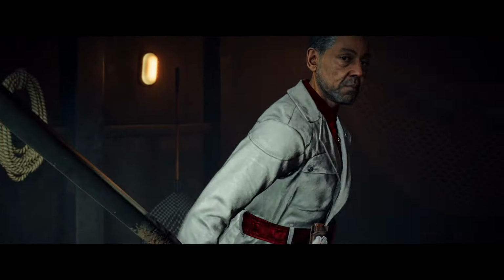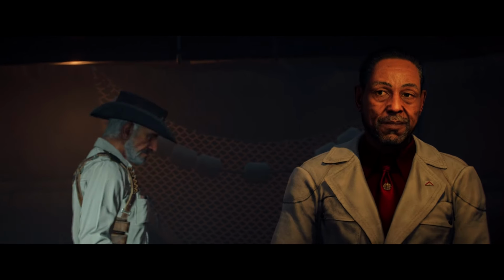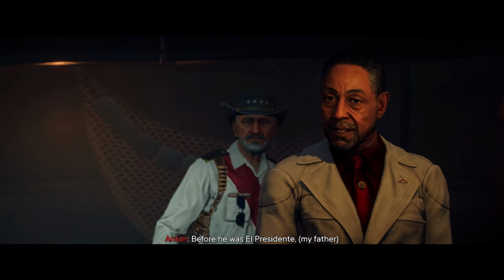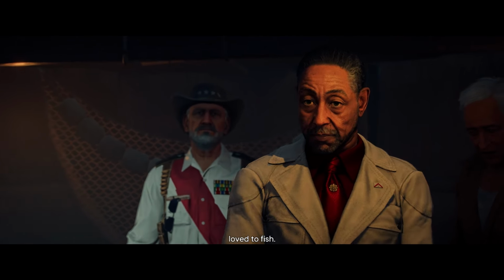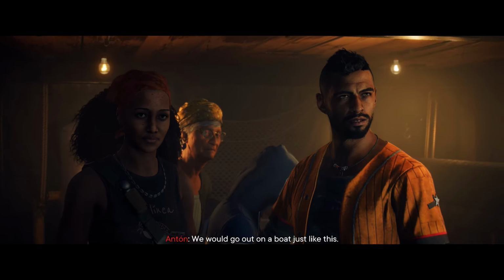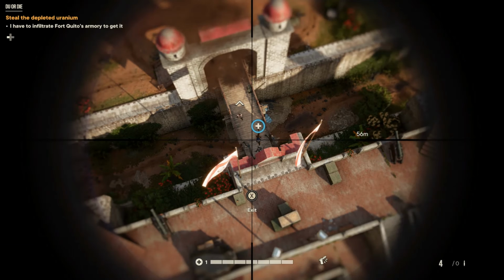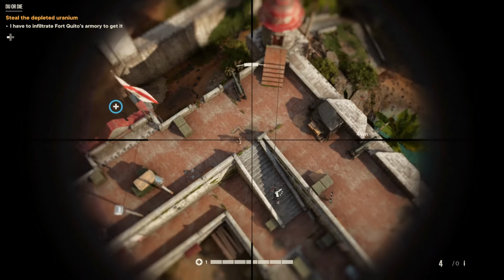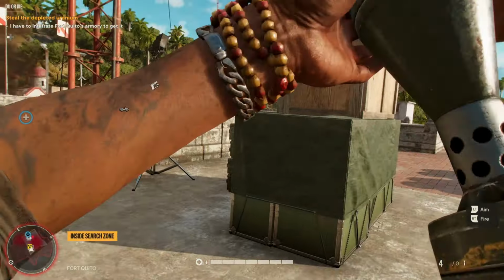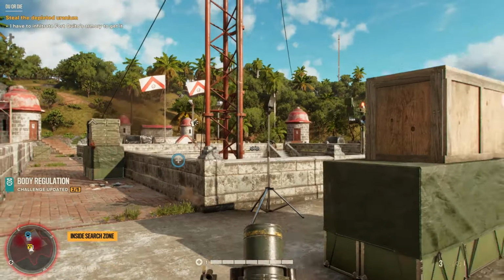Now, Giancarlo Esposito, obviously Gus Fring, love Breaking Bad. Him being the main antagonist here in Far Cry 6 just screams amazing because he's a phenomenal actor. And although I understand that there might be some trepidation about playing Ubisoft games, I did give Far Cry 6 a try. And even though a lot of the formula is still the same, as a palate cleanser, having already played so many of the same kind of games over the last couple of months, this was rather enjoyable.